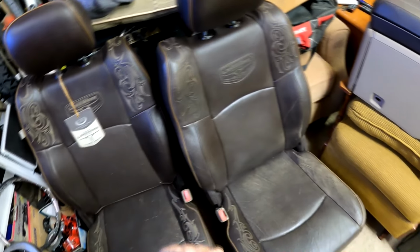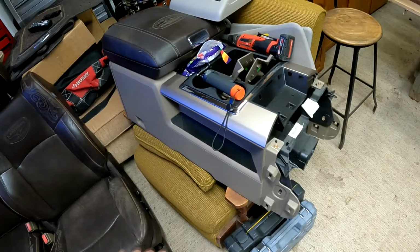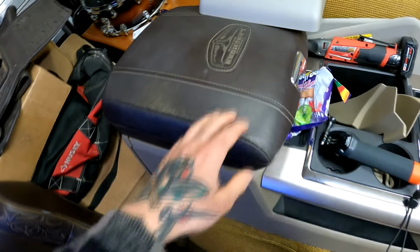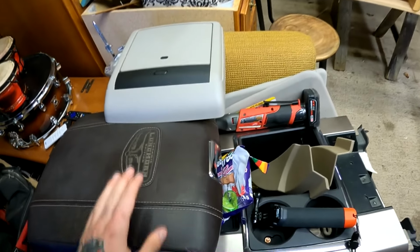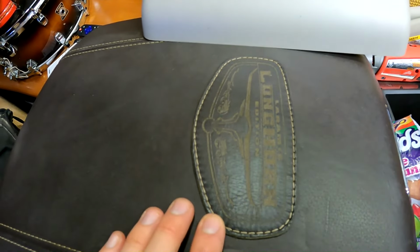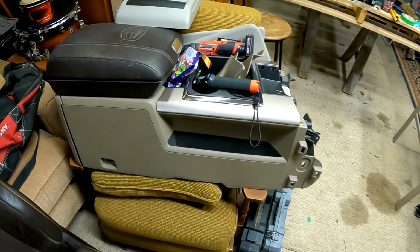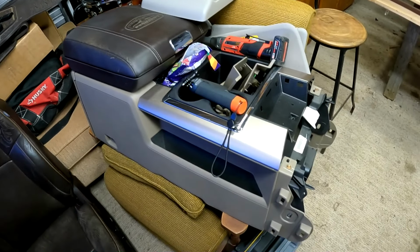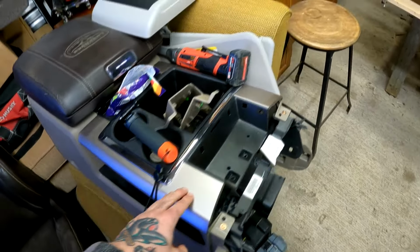So that's the seats, and not only did I get the seats, but they gave me the whole center console. We've got a bunch of tools and stuff on it because we're working in the garage on all the parts. But yeah, original Longhorn interior. This is the Laramie, so we have the heated rears, which my truck already had, but it's nice that this is a matching set and console. I'm going to switch up the theme, have some beige in the truck with the black. It's going to look really nice.